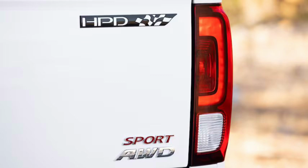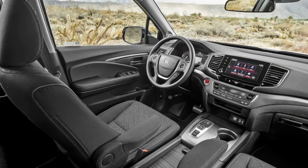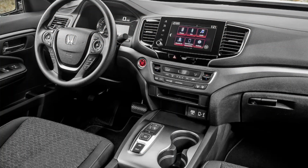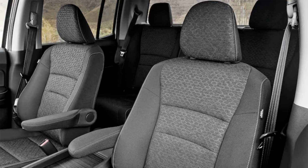The Honda Ridgeline has a towing capacity of 5,000 pounds. That falls short of some competitors' 7,500-pound maximum pull. Honda introduced the HPD package for the 2021 Ridgeline and continues to offer it for the 2023 model year. This equipment package adds some slick-looking bronze wheels, massive black fender flares, a sportier-looking grille, HPD decals, and HPD badge.